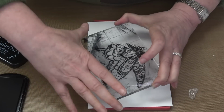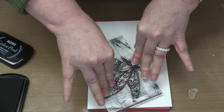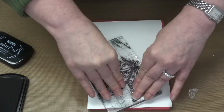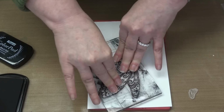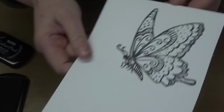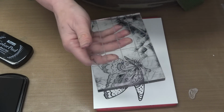See where I'm at and give a good press. Chest compressions like this aren't going to help. If you have a stamp positioner, that's a really nice way to stamp. I'm a fly by the seat of my pants kind of girl and I just kind of go. Oh yeah, much better. Look at that. Beautiful, right? Gosh, and I might even be able to take, oh no, that one's got a frame around it.